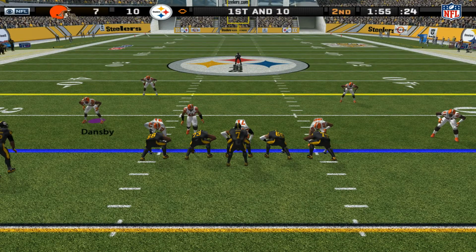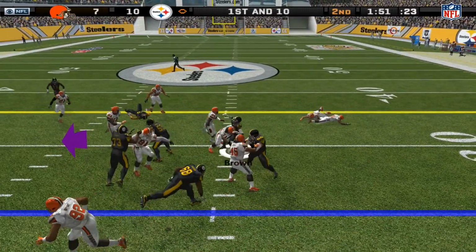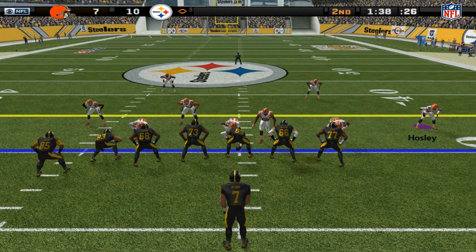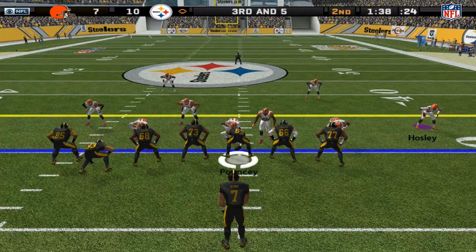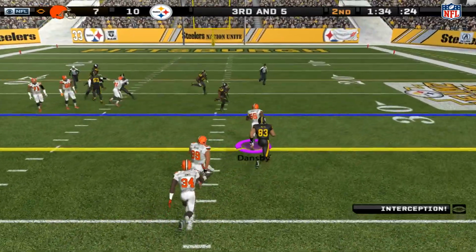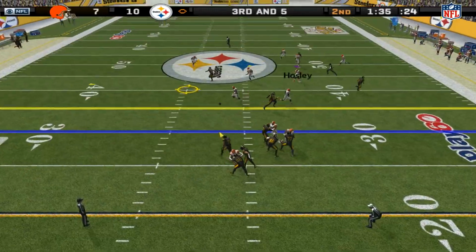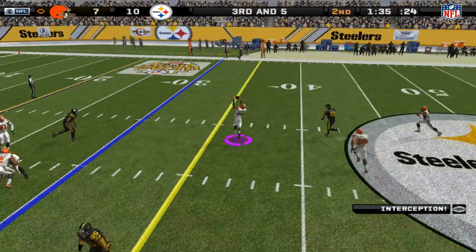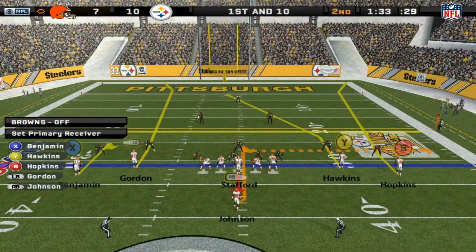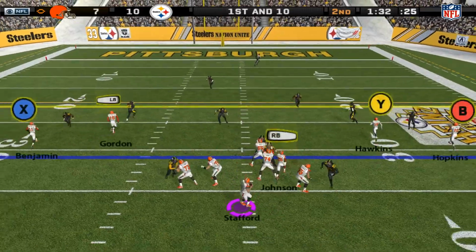And from their own 25, Roethlisberger goes back to pass and completes it to Antonio Brown for a short gain to the 30-yard line. Now on 3rd and 5, Roethlisberger alone in the backfield throws, and it's intercepted by Carlos Dansby. Roethlisberger trying to get it up and over the top of a leaping Carlos Dansby, just didn't make it. So it's Browns football at the 31-yard line.